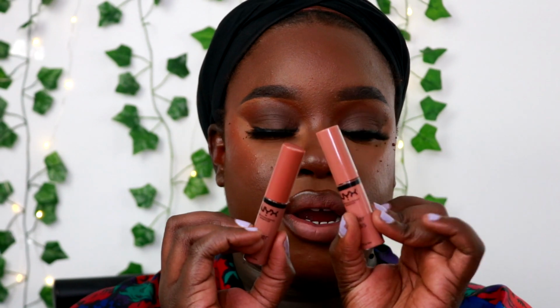Torn between using Butterscotch by NYX or Madeline. So I think I'm gonna use Madeline because I kind of want it to be like a light nude. Ooh, Madeline is cute.